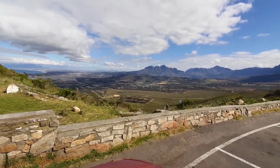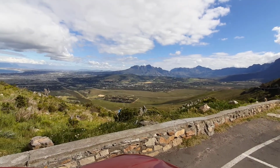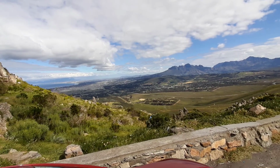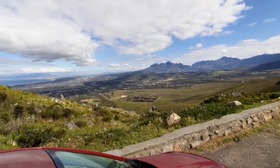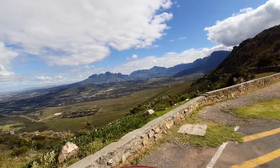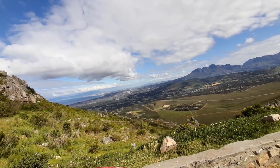This is the viewpoint from the top of Solaris Pass. Some interesting information about Solaris Pass that we just went over. It was completed in July of 1830, and it's about 420 meters high. It virtually comes from sea level up, so it's almost 200 years old. It's really interesting.